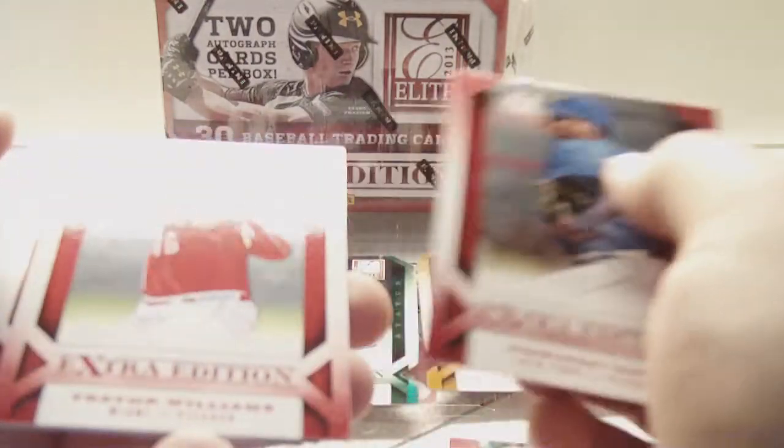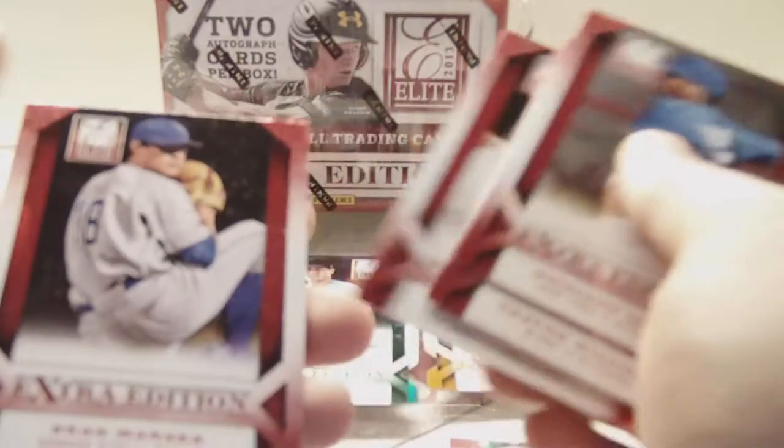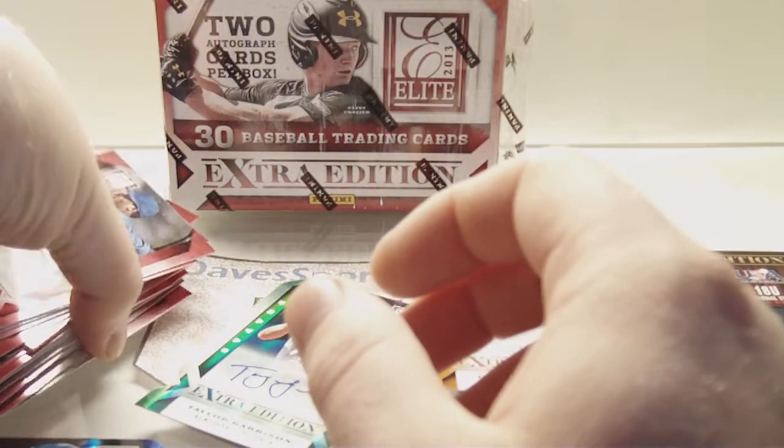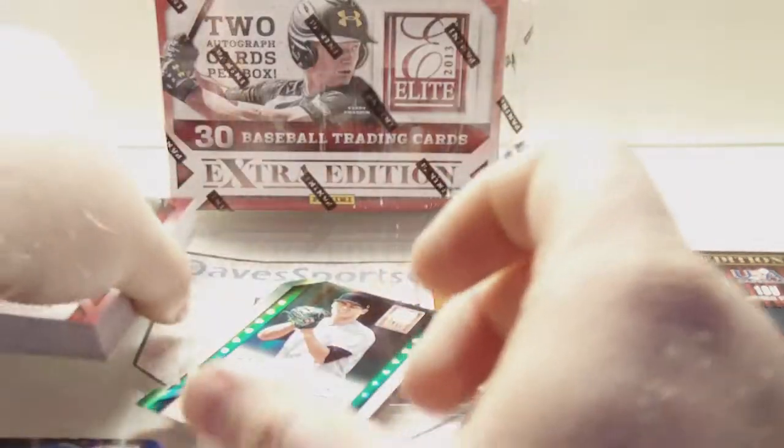This is a crazy blaster. Holy crap. Okay. Can't complain about that. Okay, this looks like a regular pack, finally. Domingo Tapia, Trevor Williams, Chris Anderson, Jose Abreu, nice, and Sean Manaea. Okay, can't really complain about that.